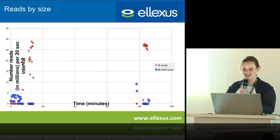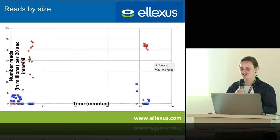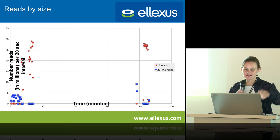Classic saving graph in a different format. So this is one of the results showing reads by size. The reason I've only got 1 byte reads and 1 byte to 4K reads on there is because those are the only ones that went over 1 million per second, per 20 seconds. The y-axis is number of reads in millions per 20 seconds.